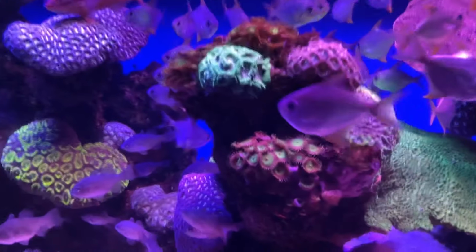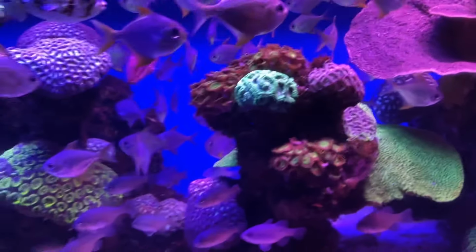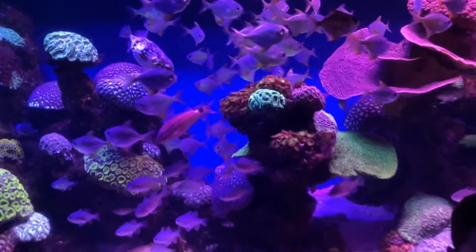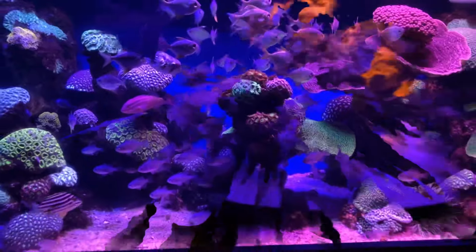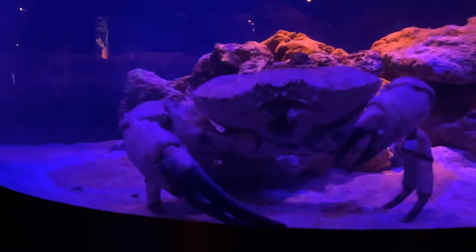Look at the size of these zoos, naycans. Very impressive. Check out this guy. Xavier's about to give him an arm wrestle. Ready. Beast. Hello. Yeah, you're very handsome, aren't you, mate? You're a real looker.